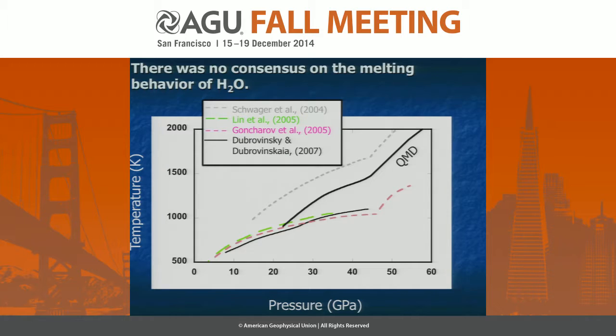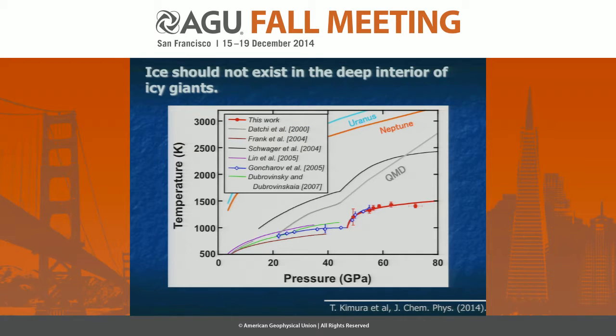While there was no consensus on the melting behavior of H₂O among a number of measurements like this, I determined the melting temperature of H₂O up to 72 GPa. These data indicate that the melting temperature is not so high compared with those of the quantum molecular dynamics QMD. And also this slope is gentler than that of the QMD. This fact indicates that ice should not exist in the deep interior of the icy giants.